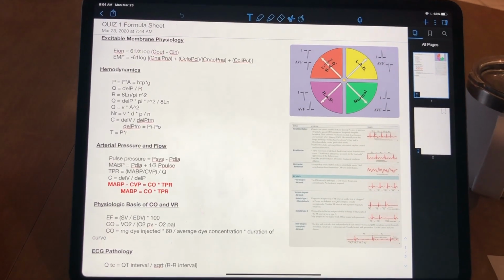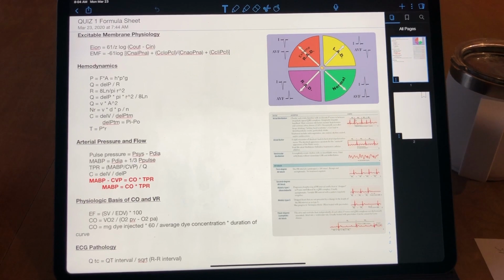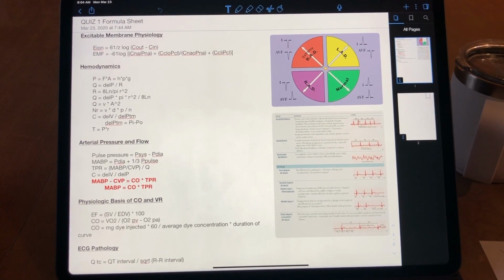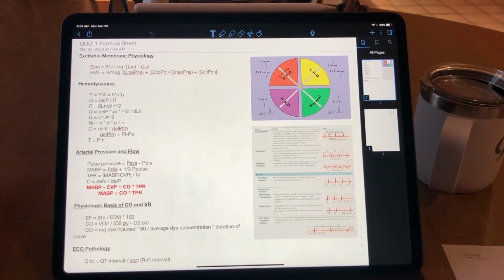And this is just gonna be useful, especially when we get towards the end of the class. I can just keep copying and pasting this into another Google sheet or something, and then I'll have a cumulative formula sheet, so that'll be really helpful.